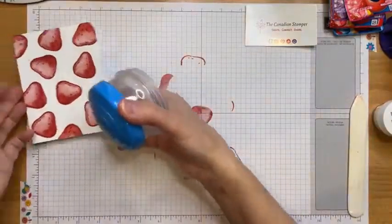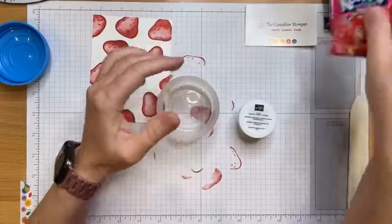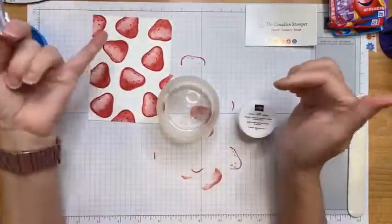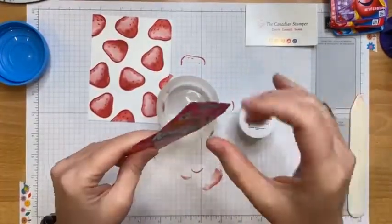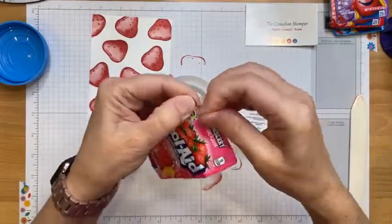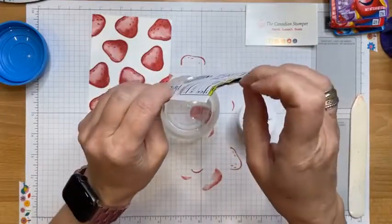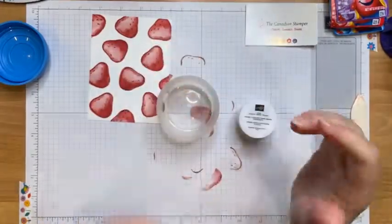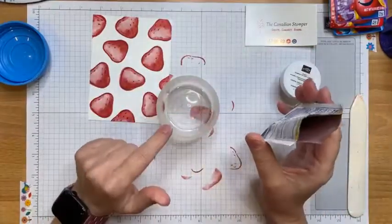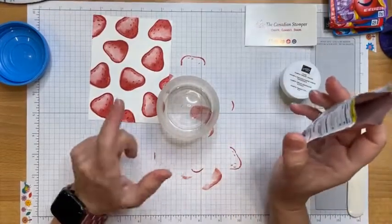All right, so the goal here, we're gonna take clear embossing powder and we're gonna take Kool-Aid, whatever flavor you wanna use. It doesn't have to be strawberry. I'm envisioning kids' cards with scratch and sniff. Like this is just a whole new level of cool to projects. I'm so glad demonstrators are so clever. Oh my God, that's potent. It's very strawberry. So you want 2 parts clear, 1 part Kool-Aid. That's the math we're doing.